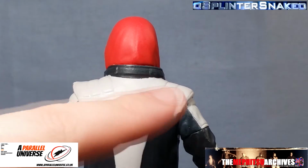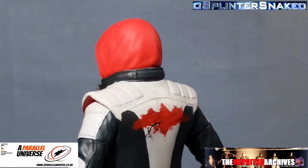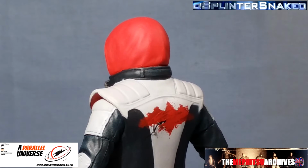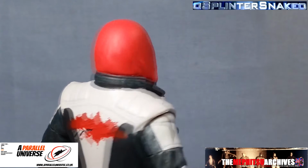Then of course at the back of the jacket you can see the collar going round, and then the back of the hoodie. All in all, very, very well done. No textures or any painting in the actual hoodie, like I said, but there is a lot of sculpt in there, and you can see some definitive bumps and ripples.